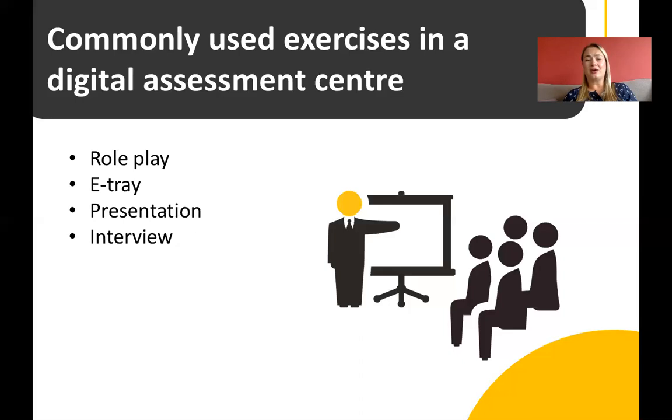Very easy for you to create, straightforward for them to prepare. It does take a bit of time, but actually that shows how enthusiastic they are about the job and about the organisation. And then finally, we've just got the interview there.